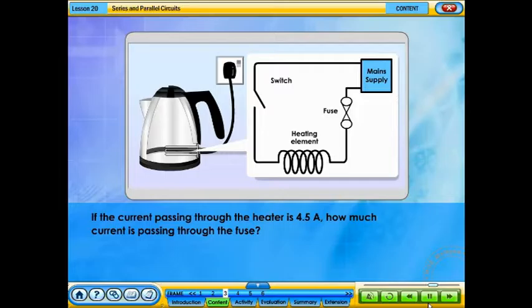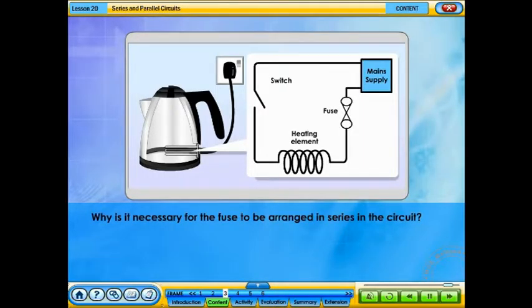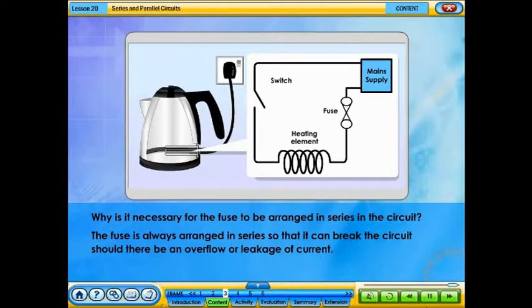If the current passing through the heater is 4.5 amperes, how much current is passing through the fuse? The fuse is in series with the heating element, therefore the current passing through the fuse is also 4.5 amperes. Why is it necessary for the fuse to be arranged in series in the circuit? The fuse is always arranged in series so that it can break the circuit should there be an overflow or leakage of current.